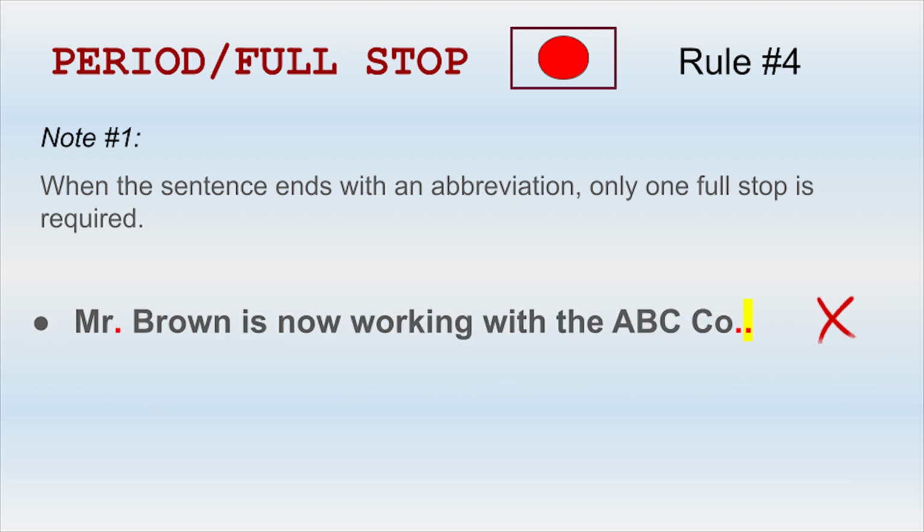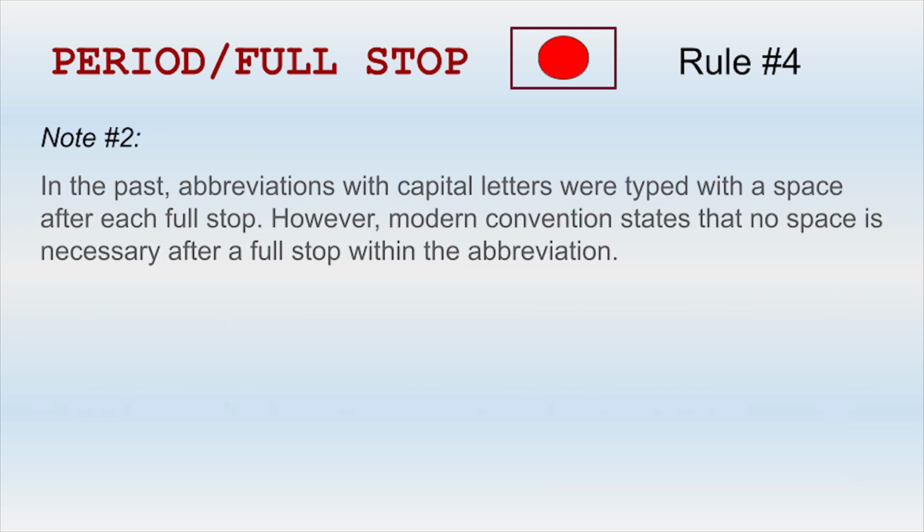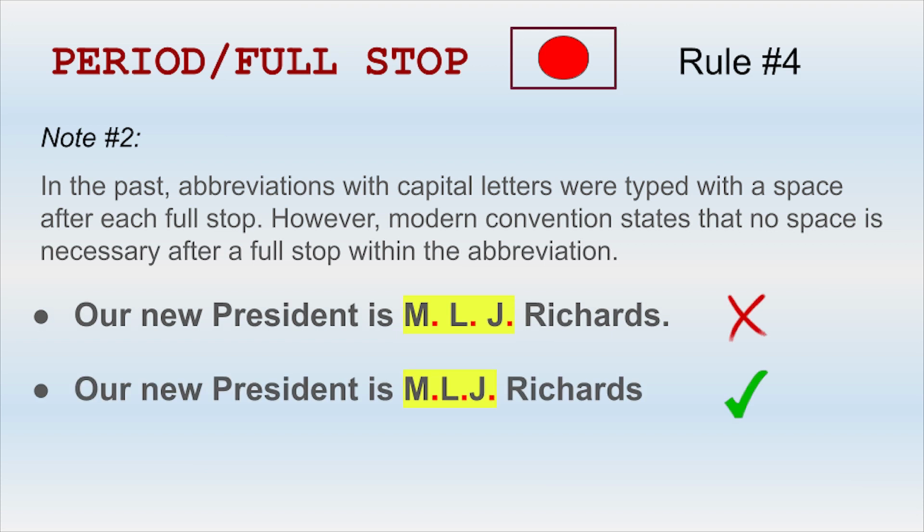Another example is, Mr. Brown is now working with the ABC Co. Another full stop is not required at the end of the abbreviation for company. Note number 2. In the past, abbreviations with capital letters were typed with a space after each full stop. However, modern convention states that no space is necessary after a full stop within the abbreviation. For example, our new president is M. L. J. Richards. It is now no longer necessary to put a space between the M, L, and J.